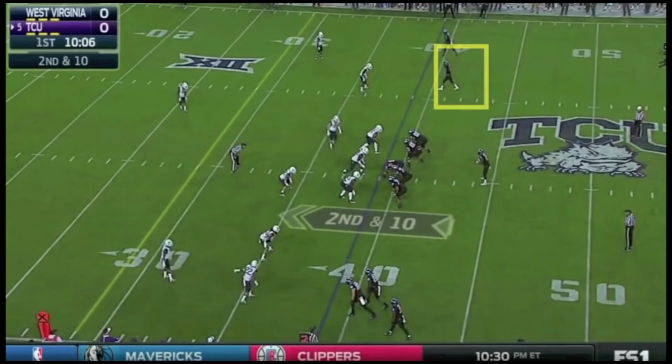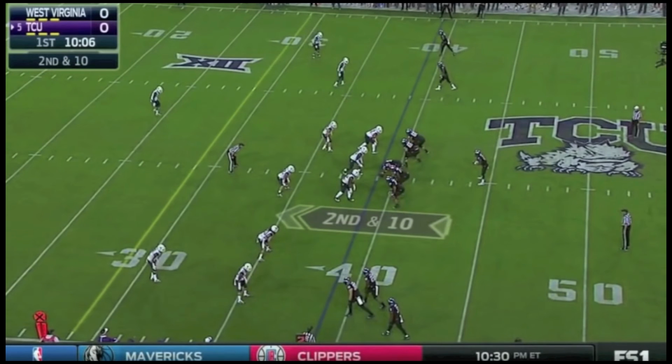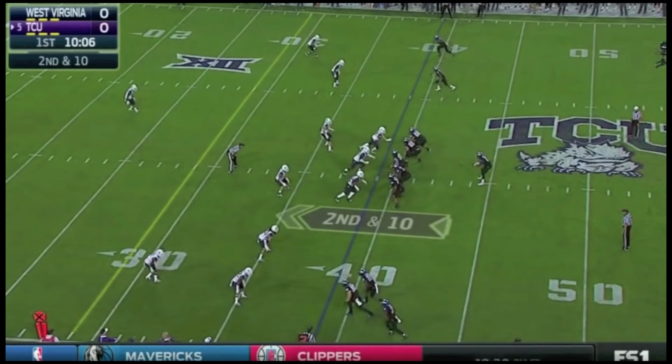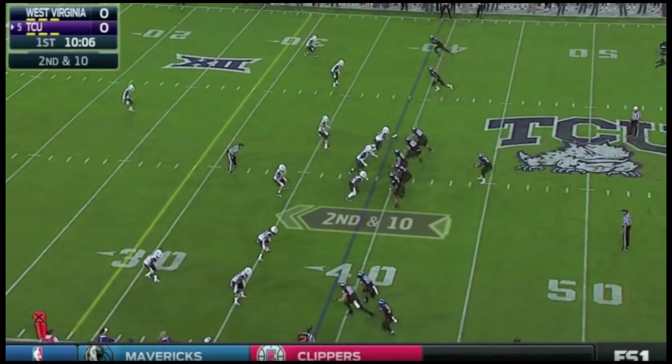So let's take another look at that play. Here's Josh Doctson. He's coming off the line of scrimmage. I want you to notice as he's coming off the line of scrimmage, again, we see that same false stepping, that sudden crouch before he explodes out of his stance.